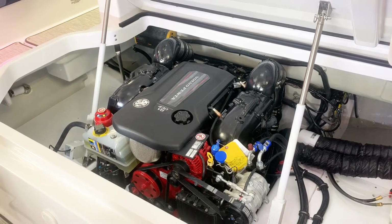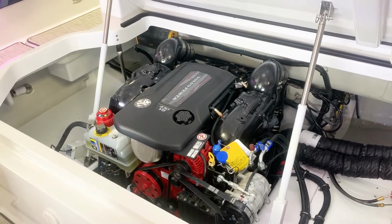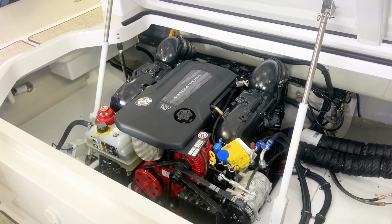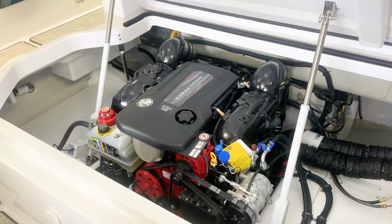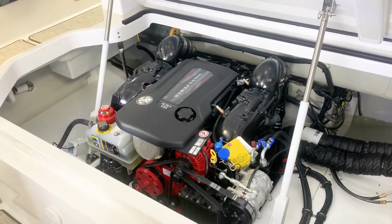But this boat, under its first lake test with 2 people and a full tank of fuel, ran 5,800 RPMs and 48 miles an hour. So I think that's pretty impressive for a single engine boat, especially of this size. But a great engine here, and very impressed with its performance.